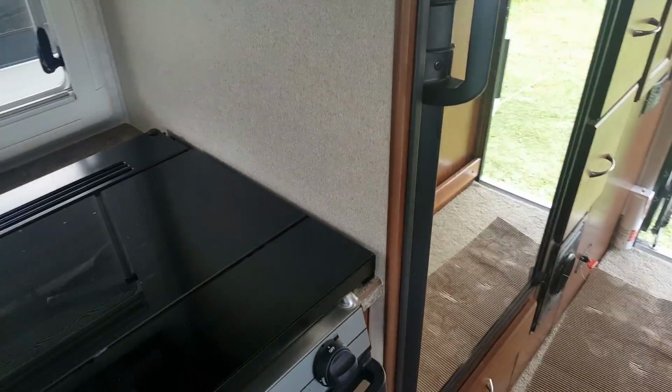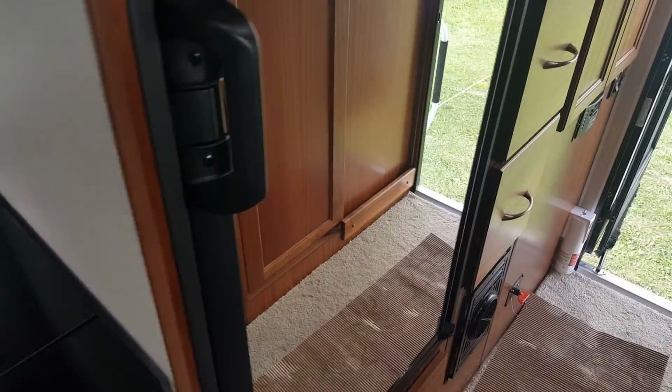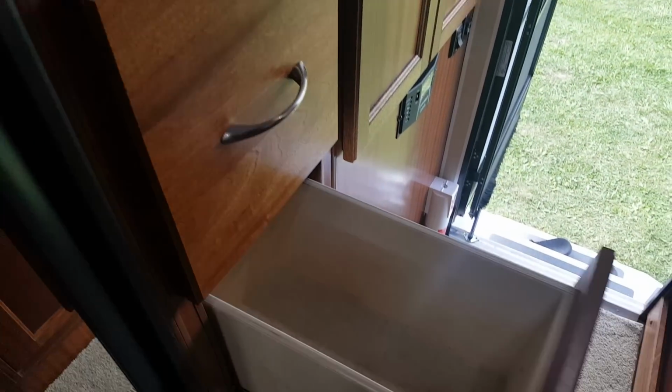Now with the 10-2, you do get a lot of storage as well. Over here we've got some extra drawers. These are full-length drawers, they open right up. And then you do have some extra cabinet storage up above, and then the big wardrobe storage at the back. You could even put shelving in here if you wanted to, but it does have the hangers at the top that you can hang some clothes in.